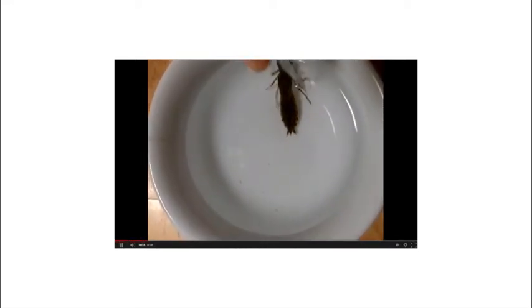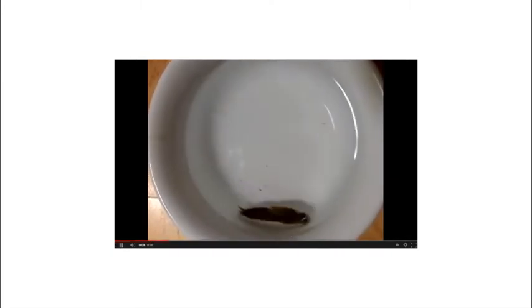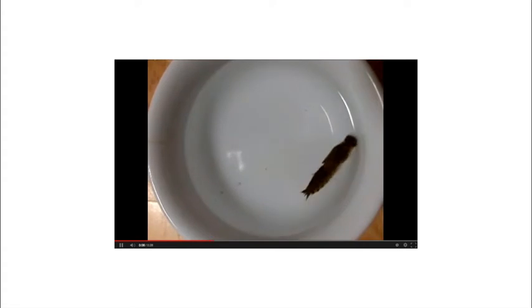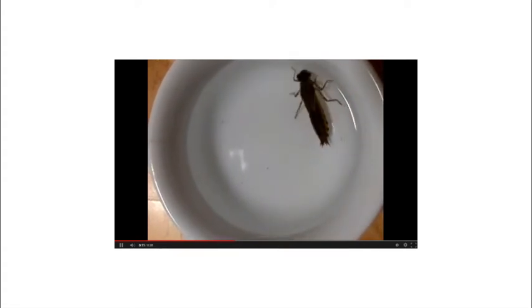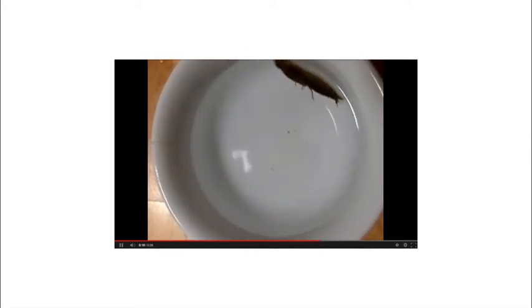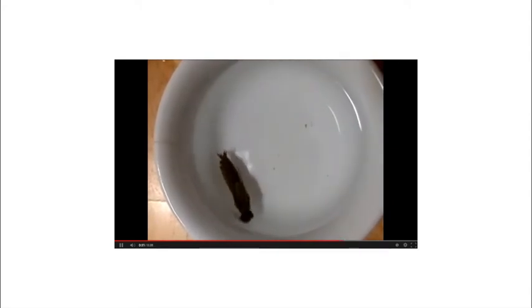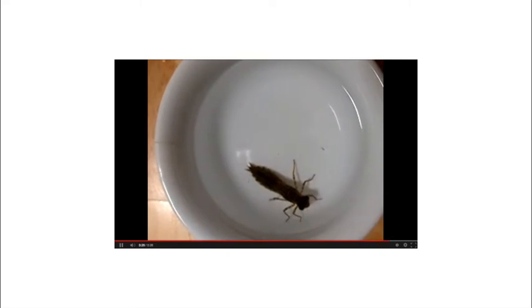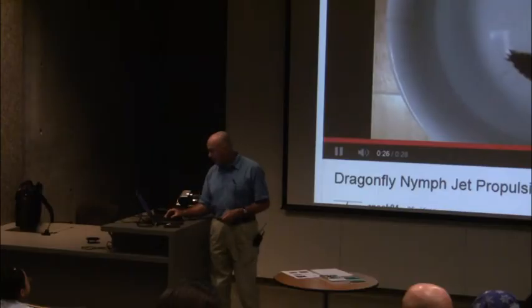So in this one, they're tormenting it with a little pencil. But see, it pulls its legs in, and all of a sudden it's going around. Watch, there's no legs. They're not using the legs at all. It's not like they're swimming. Okay, so now he's back to using the legs. They're going to torment it one more time. Okay, so they're using jet propulsion to move. It allows them to move faster than if they were just crawling, and so that allows them to escape from their predators.